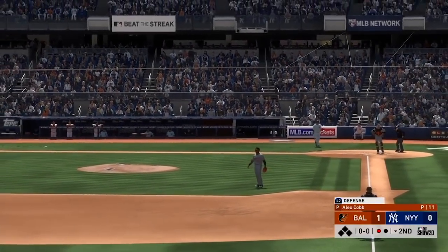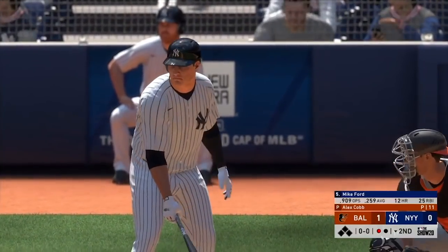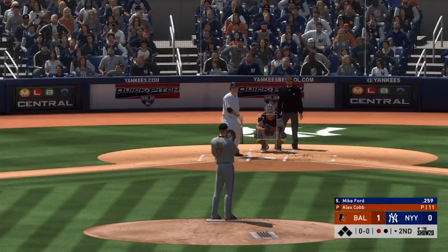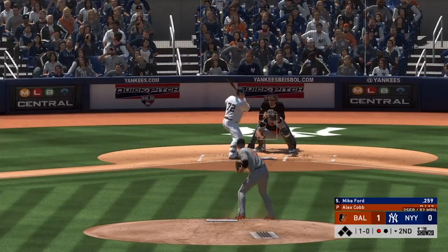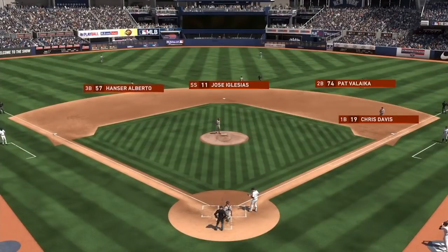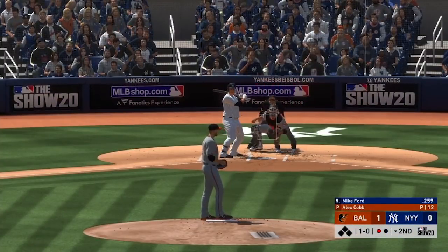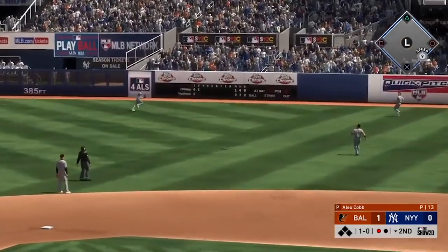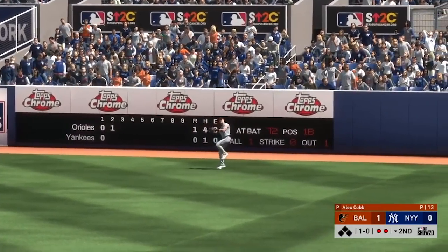Batting fifth, the first baseman, Mike Ford. Now to the plate, Mike Ford. Infield shifted well to the right. Here's the first pitch. That's a ball. Now a fastball that couldn't quite find the zone. It's ball one. Pulled toward right center field. Hayes on the run for it. He gets there and makes the play for the second out of the inning.